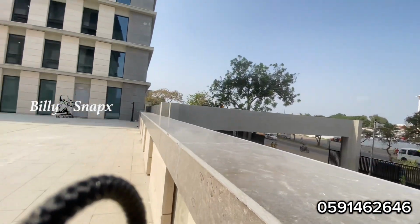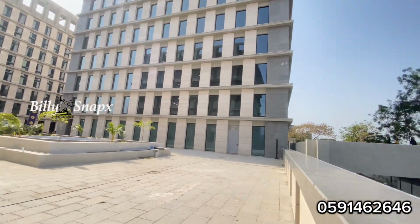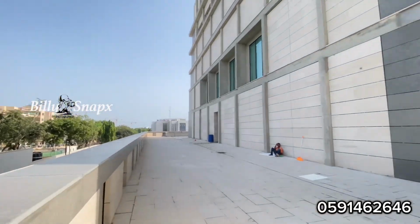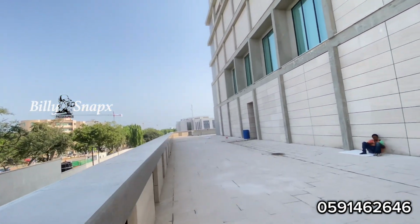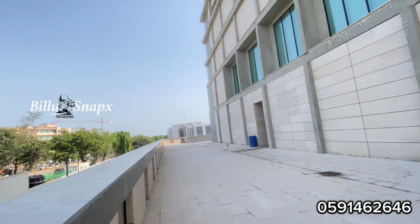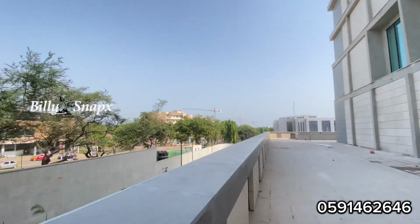Right over here, I'm just taking you through a drone view to see how big the land is. And if you're watching and you want to buy any land in Ghana, you can contact us, Billy Empire. If you want to buy a land in Ghana and a car, just contact Billy Empire. They will help you to get a land which is registered and from the right owners and the right source.